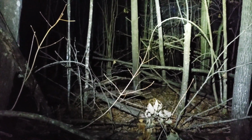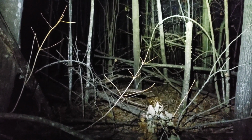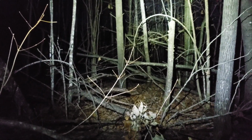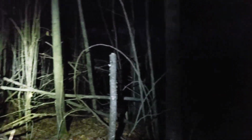Just down to the littlest things. I mean, they are so freaking detailed. In a good way. There's a teepee type structure back here.